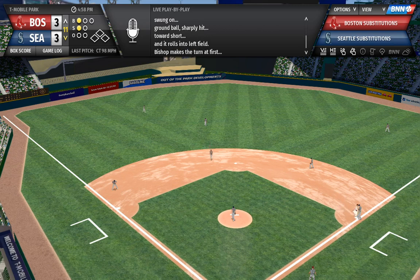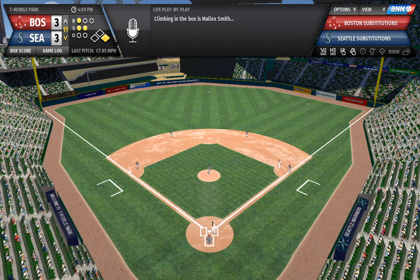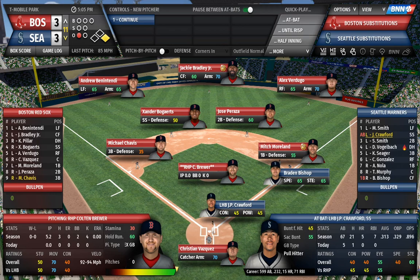Leadoff single for Seattle. Got to imagine the Red Sox can't keep getting out of these situations. Malik Smith coming up next. 1-2 pitch from Shackelford coming in. Strike 3. Big strikeout for Shackelford there. And that's going to do it for him. Shackelford gets a big strikeout when they needed it.